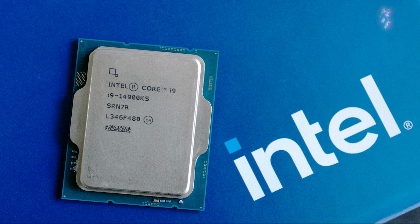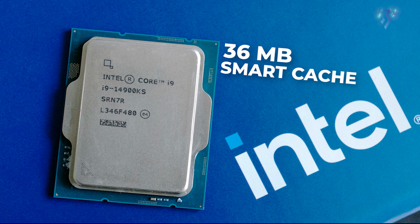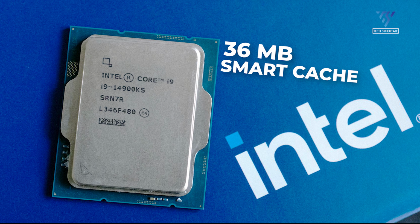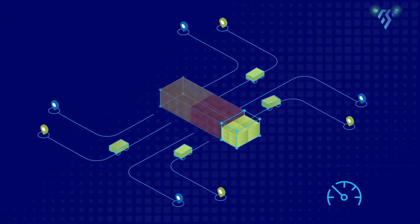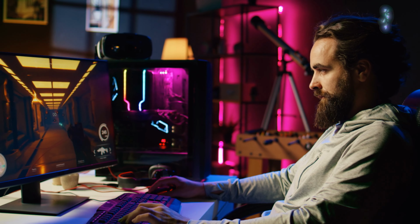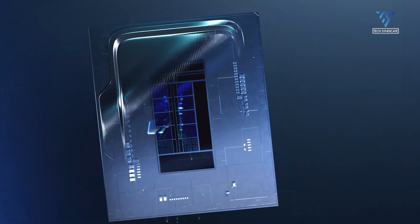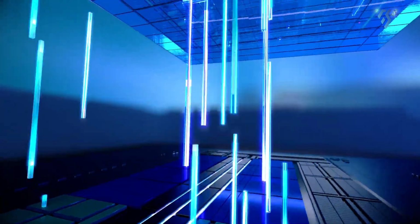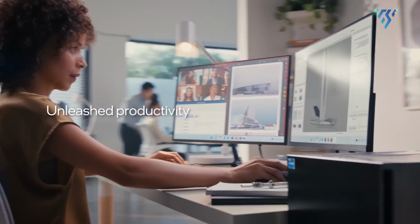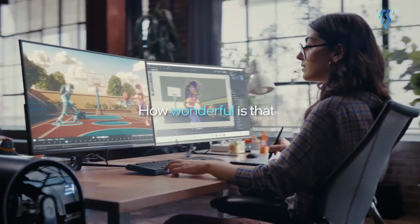According to the rumors, the 14900KS might offer a generous 36 MB of Intel Smart Cache, shared across all cores. This large cache is designed to store frequently accessed data, reducing latency and improving overall performance. Like the 14900K, the KS will support both DDR5 memory up to 5600 MTS and DDR4 memory up to 3200 MTS. Faster memory speeds can significantly impact performance, especially in memory-intensive tasks.